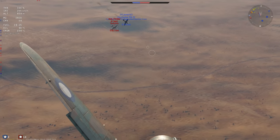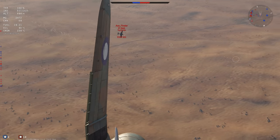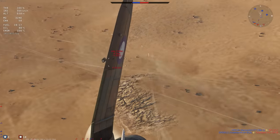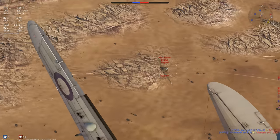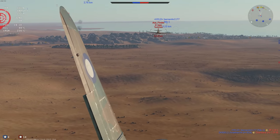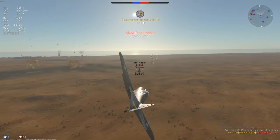Again, what used to be a fantastic aircraft that could 1v5 no problem, it's now an aircraft that I could say probably 1v2, probably maximum. Because it gets heavy on the rudder, the ailerons don't roll as well as they used to. And I mean, eh. Oh, got him.